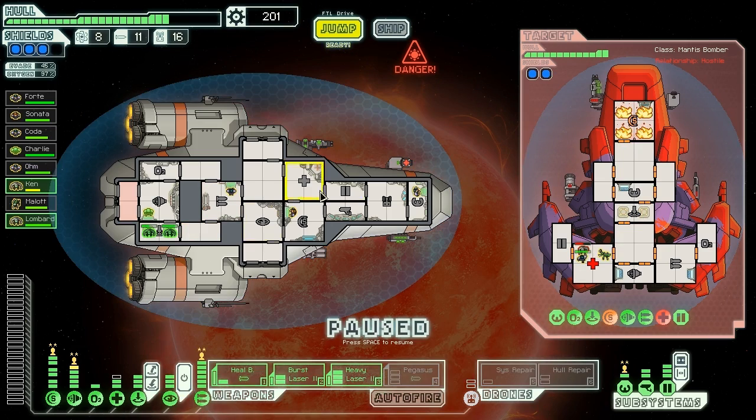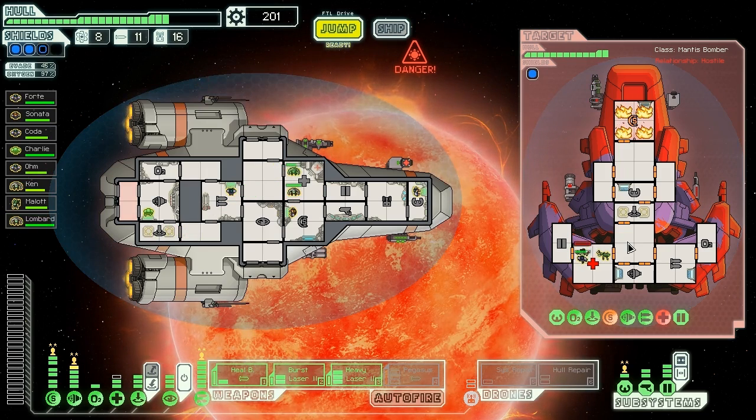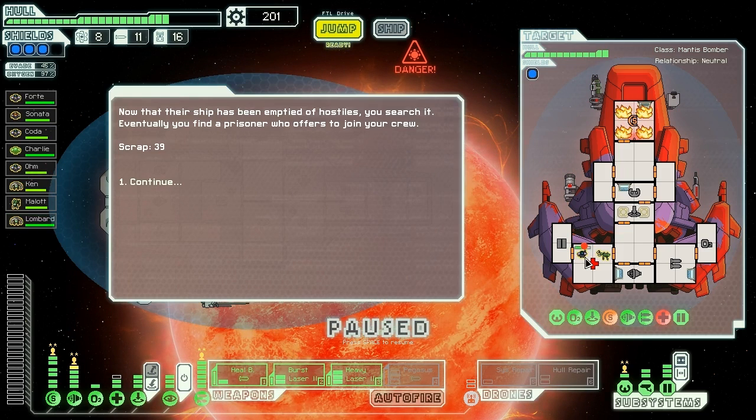Okay. Fires are out. Fantastic. Send our NGs back to heal up in the medbay. Otherwise, they could get hit by something unfortunate and wind up dead. Down goes that NG, and when we empty their ship of hostiles, we search it, finding a prisoner who offers to join us, as well as 39 scrap.